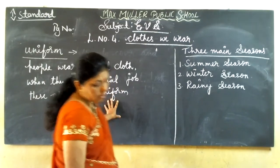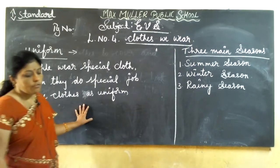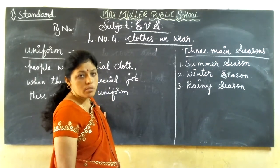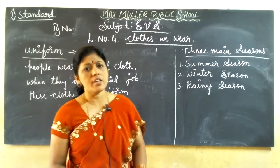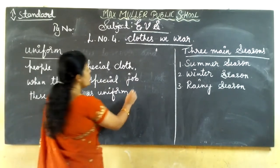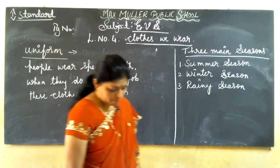And some special dresses we also wear on special occasions. That means when you are going to a party or when you are doing puja at home, you wear special, neat dresses, isn't it, children? These special dresses we wear when we go to some occasion, some party.